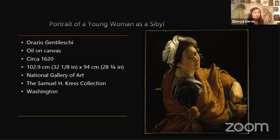And this woman is actually a portrait of his daughter. This is Artemisia in front of you as a Sibyl. And look at this amazing portrait. Isn't that beautiful? Look at her eyes, her hair, her softness, her gaze. But here we come to a really brutal part.